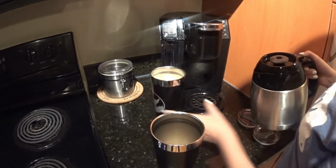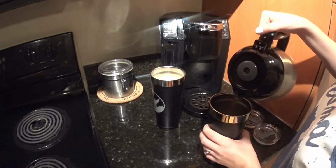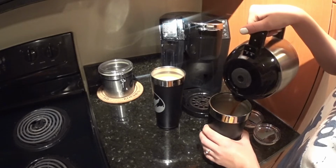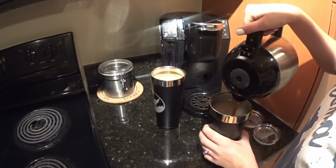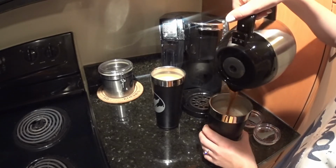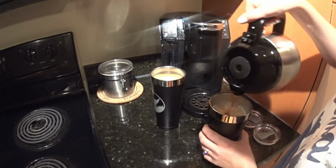So I had a muffin, and then you can see this coffee cup holds so much coffee. It's the absolute best. And these coffee mugs are actually from our church, but they keep the coffee super hot, so they're perfect for how much coffee we can pour into them.